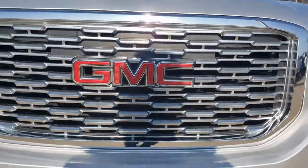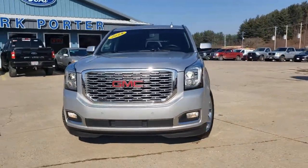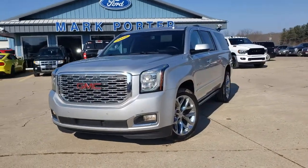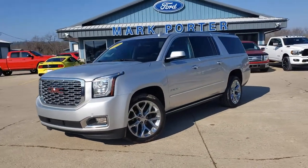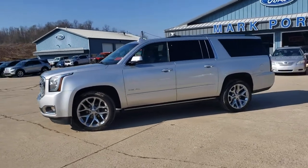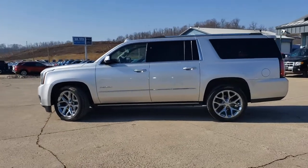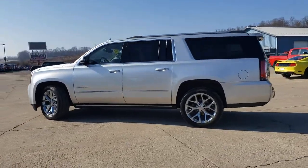You will love the features of this 2018 GMC Yukon XL. With less than 80,000 miles on the odometer, this vehicle stands out from the rest. You deserve a ride that was designed with your needs in mind. The time is right to take advantage of the technology, performance, and creature comforts this vehicle has to offer.